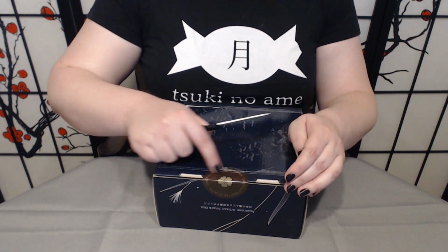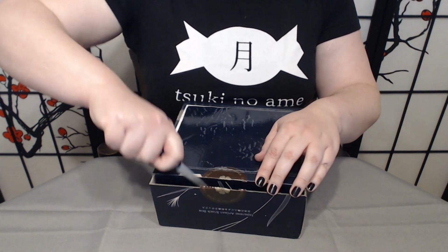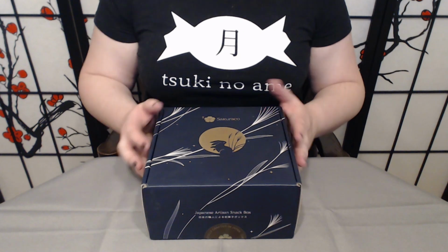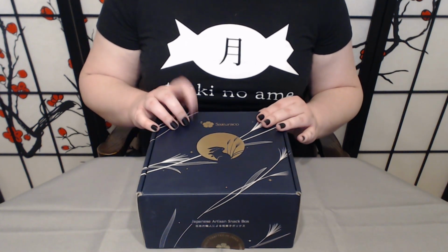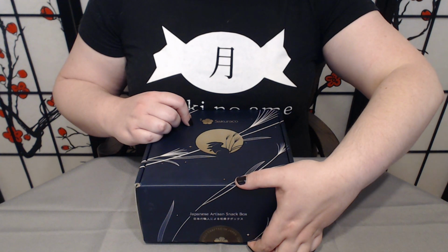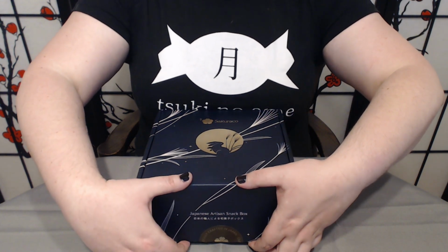Also, I do just love that they do this sticker with their cherry blossom. Because, of course, Sakuraco is cherry blossom. I believe that is actually the kanji for it. All right. Actually, I think it literally translates either as little cherry blossom or cherry blossom child, the way the kanji is written.